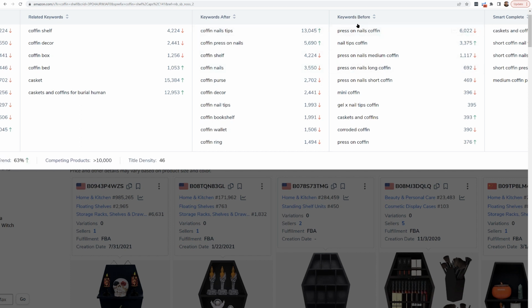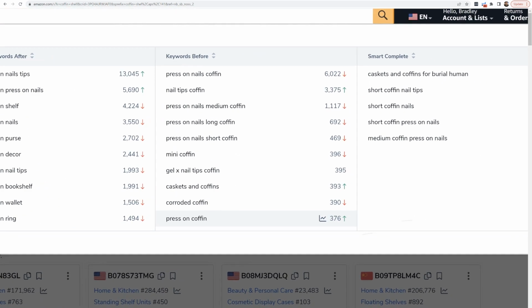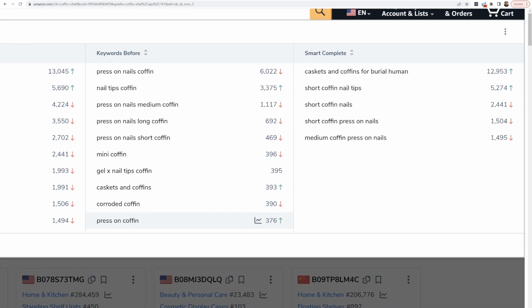Now this section called "keywords before," now I can see, hey, what keyword phrases end in the keyword that I entered in. All right. So here, for example, we've got nail tips coffin, mini coffin, carotid coffin. What the heck is that? Press on coffin. All right. So what are the keywords that end in coffin? And then we have something exclusive to Helium 10, obviously, which is Smart Complete.